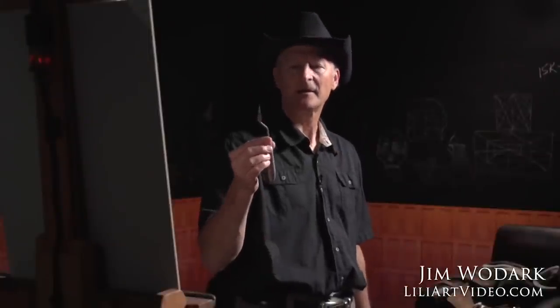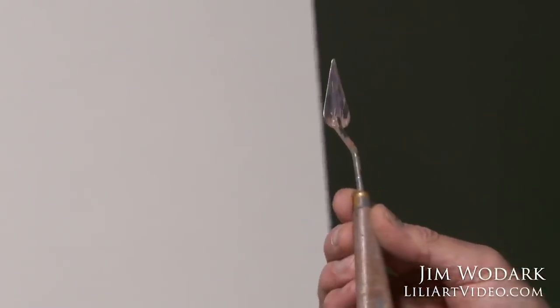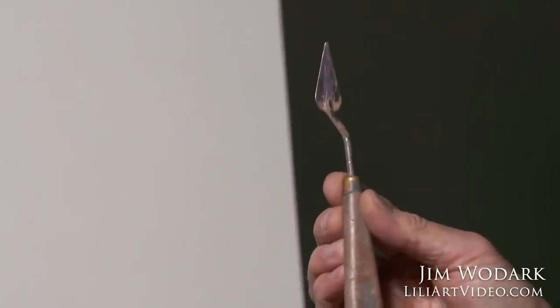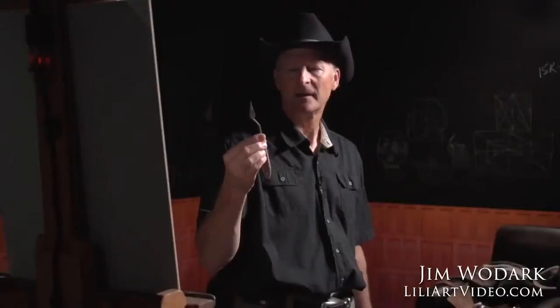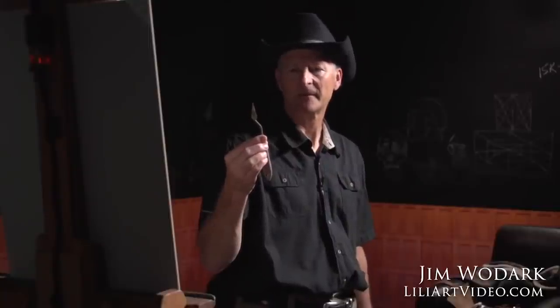Here is my little palette knife. It's a pointed triangular shaped palette knife. And I use it basically for making edges, sharp edges if I want to. It doesn't mix much volume of paint, so I mostly use the other one for the large paint piles.